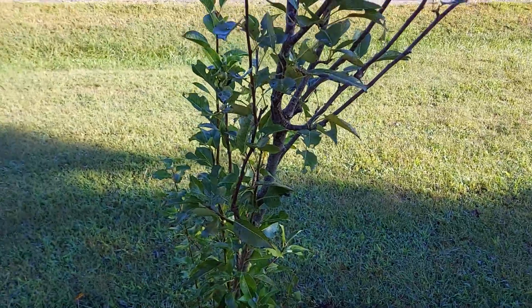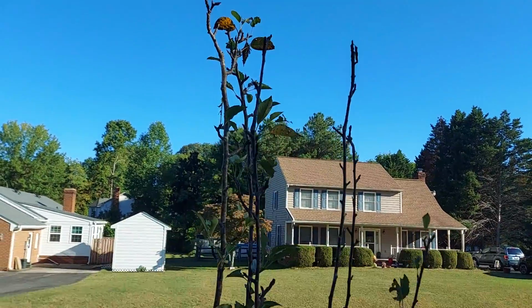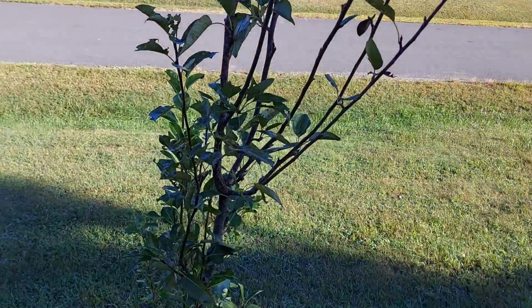The Red Delicious one, and the pear. And I don't know the varieties, I'm sorry. I wish I could give you more insight into this, but I don't know. This is the pear. Now this guy is doing really, really well.